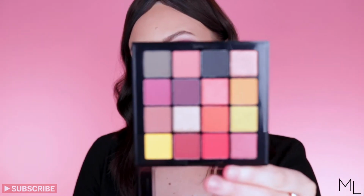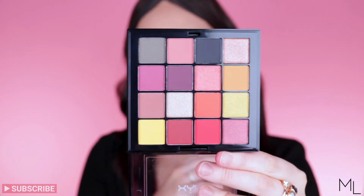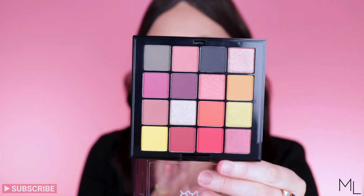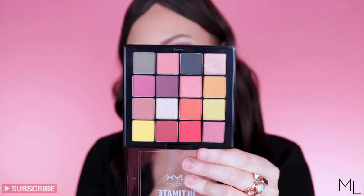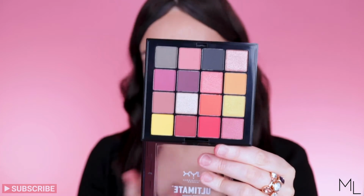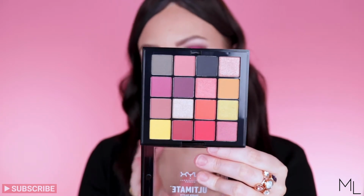So this one is the NYX Ultimate Phoenix palette, and I actually haven't played with this one yet, but I presume the quality is exactly the same because I've played with another one and it was. But this is a really beautiful, warm toned palette. The camera doesn't do this palette well, actually the camera hasn't done any of these palettes justice. It's not showing how special they are because they are very beautiful color schemes, but this is the perfect kind of fall vibes eyeshadow palette. It definitely screams pumpkin spice to me.